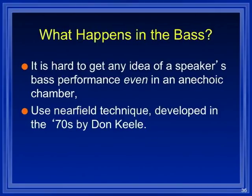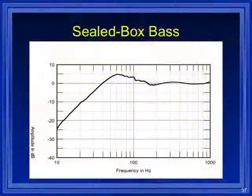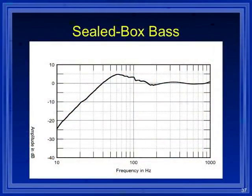Okay. My lowest data point in that graph is 200 hertz. So what about the bass performance of a loudspeaker? Doesn't tell me anything about that. So to measure the bass, I use the near field. I put the microphone very close to the woofer or the port.